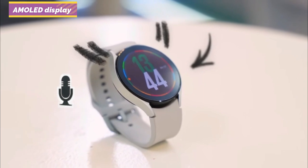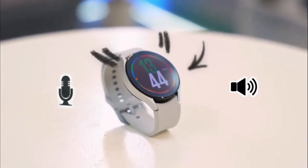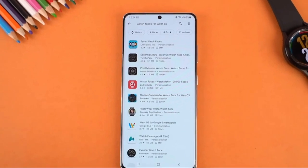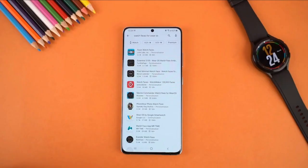A built-in microphone and speaker allow you to take calls directly from the watch or control your virtual assistant via it. Additionally, Bluetooth audio can be patched directly to headphones. If you would like to add a little more, the biggest improvement here is the option to download new watch apps from the Google Play Store.